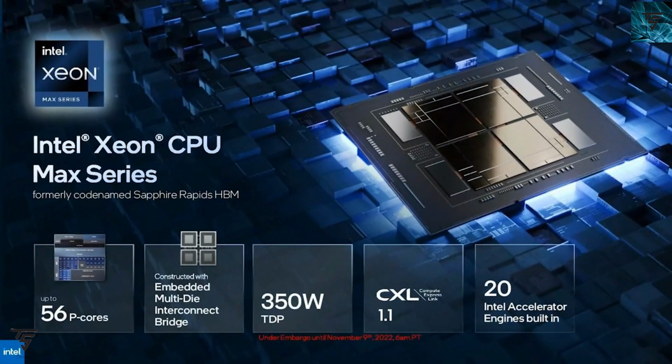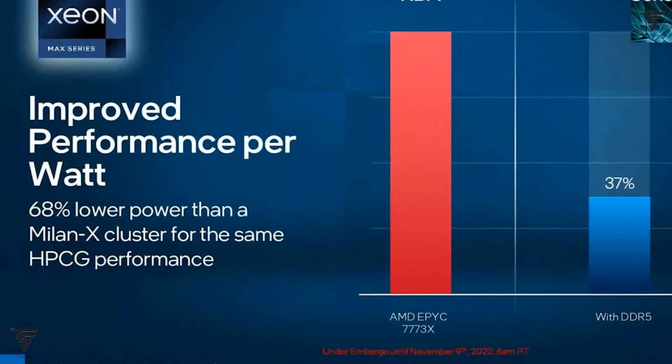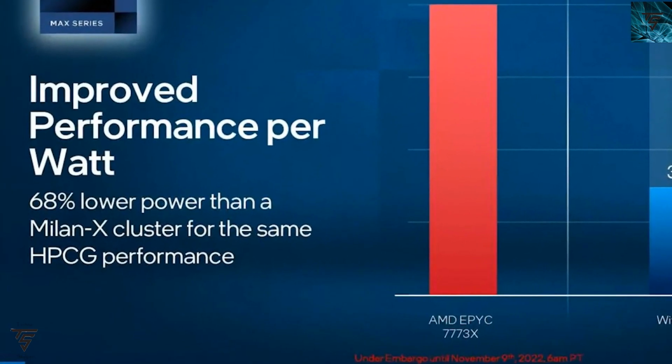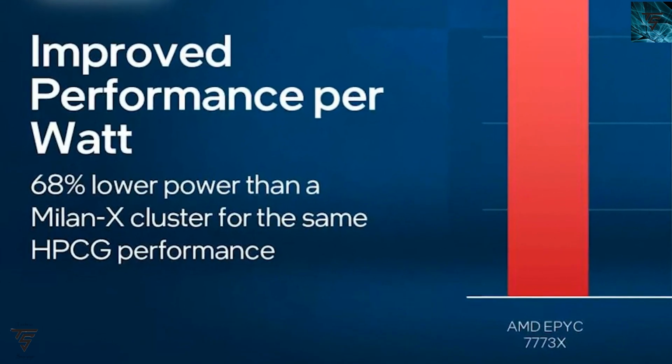So first of all, for today, it's the Intel Xeon CPU Max. It comes with up to 56 performance cores, up to 350 watts TDP, and 20 Intel accelerator engines built in, constructed with embedded multi-die interconnect bridge. So yeah, it's a multi-chip module, but it comes with 56 performance cores and 68% lower power than a Milan-X cluster for the same HPCG performance.